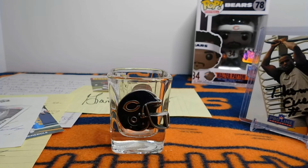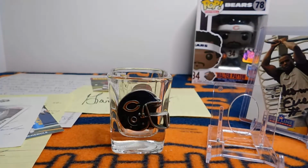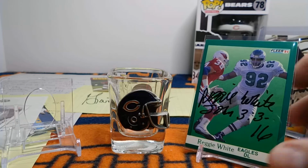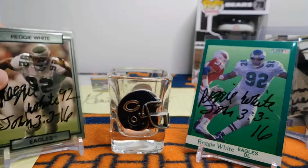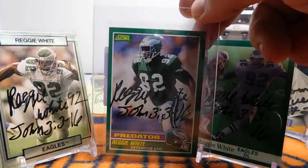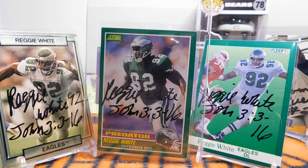Now, last up, I'll go ahead and kind of throw these right here and see if we can get this. Okay, so last up we have the Minister of Defense, Reggie White. This is one of my very favorite TTMs, most definitely. I was thrilled that he wrote me back.